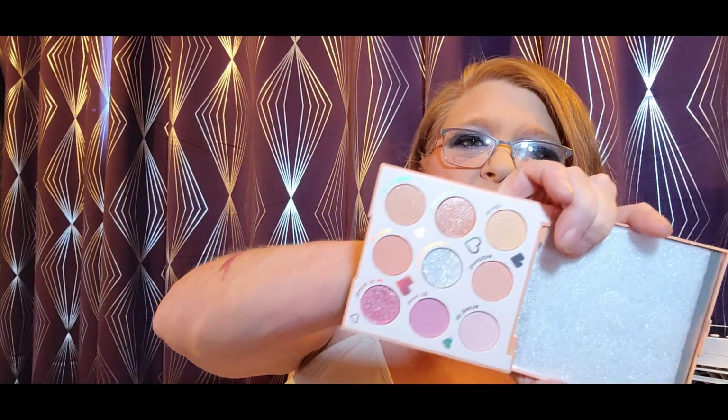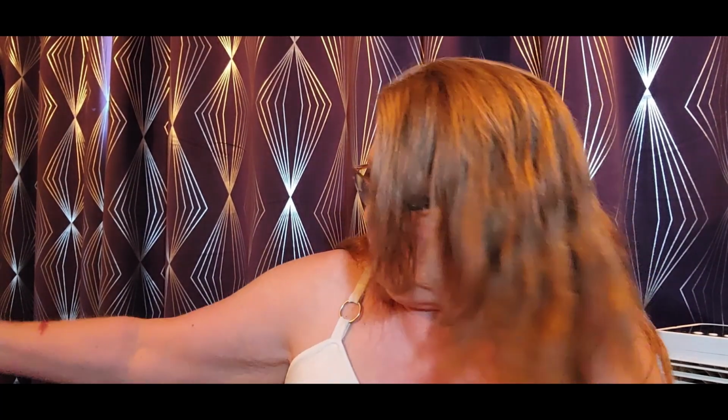Peach tones. I can wear these. These are nice. This one's a little orange, but I might be able to make it work. So there's 3 palettes. That's going to be the $15 mystery packs. All of a sudden I'm from another planet. Oh no, I got way more than 3 palettes here.